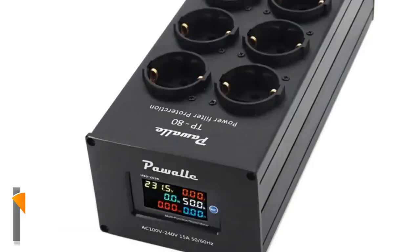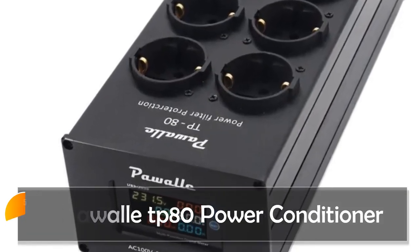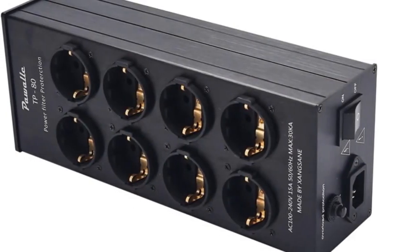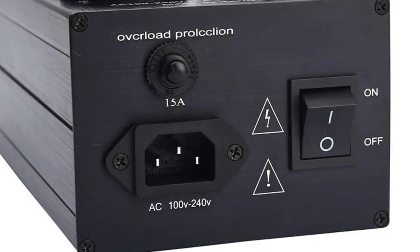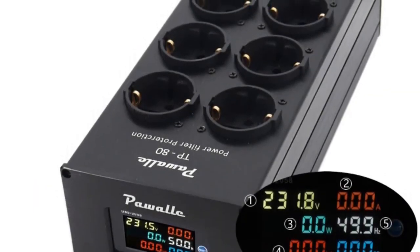Let's power up. Starting at number 5, Powell TEP 80 Power Conditioner. The Powell TEP 80 Power Filter combines functionality with a user-friendly design to cater to the needs of audio enthusiasts. With a wide range of features, including a 2-stage EMI filtering circuit, voltage display, current display, power consumption display, and frequency display, it offers a comprehensive solution for audio setups.